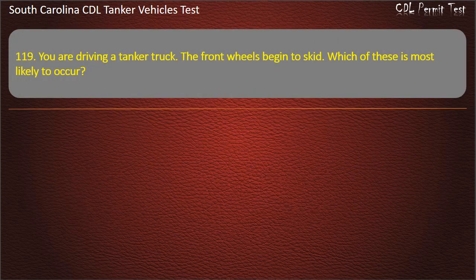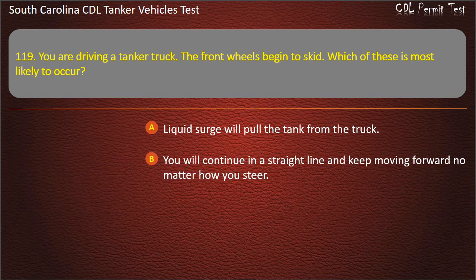Question 119. You are driving a tanker truck. The front wheels begin to skid. Which of these is most likely to occur? Liquid surge will pull the tank from the truck. You will continue in a straight line and keep moving forward no matter how you steer. The truck will roll over. Answer. You will continue in a straight line and keep moving forward no matter how you steer.